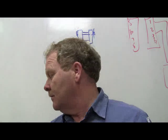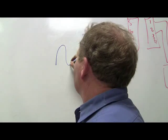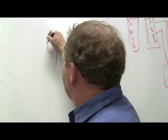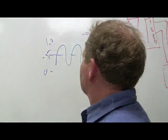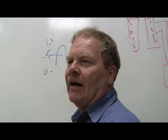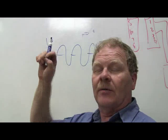Okay, so if this is basically the way it's going to look, it's going to do this. All right, that's going to be about 1 volt, and this is going to be 0 volt, so that's 0.5, which is what it's basically going above and below that all the time. All right, so which way is it going to go? Is it going to go up when you pull that spark plug wire or down?